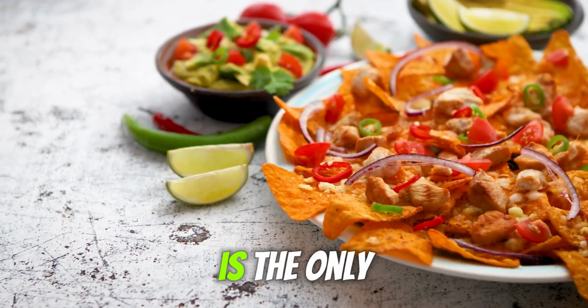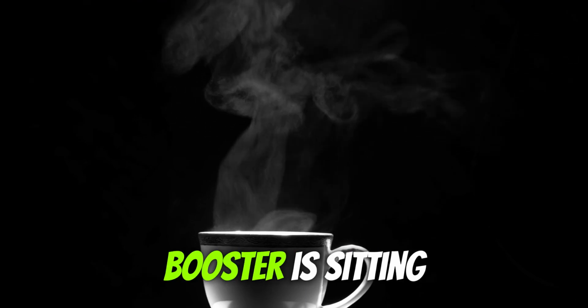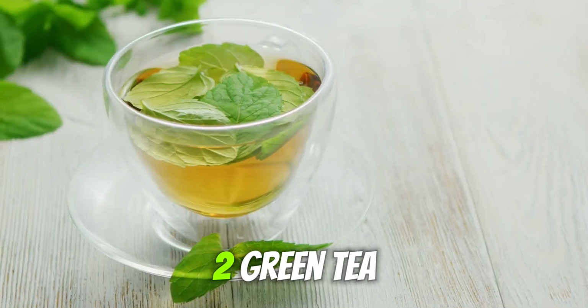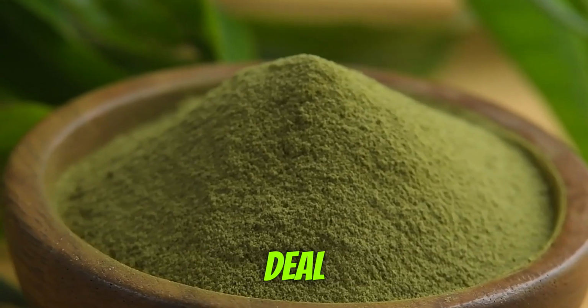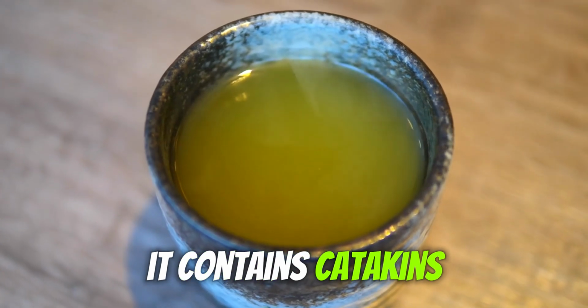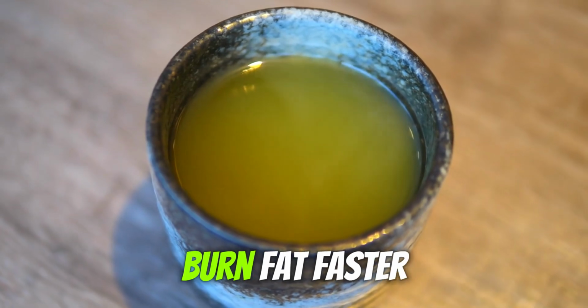Think spicy food is the only way to heat things up? Think again, because our next metabolism booster is sitting in your mug. 2. Green tea. Most fat-burning teas are just laxatives in disguise. But green tea? That's the real deal. It contains catechins, especially one called EGCG, that literally tell your body to burn fat faster.